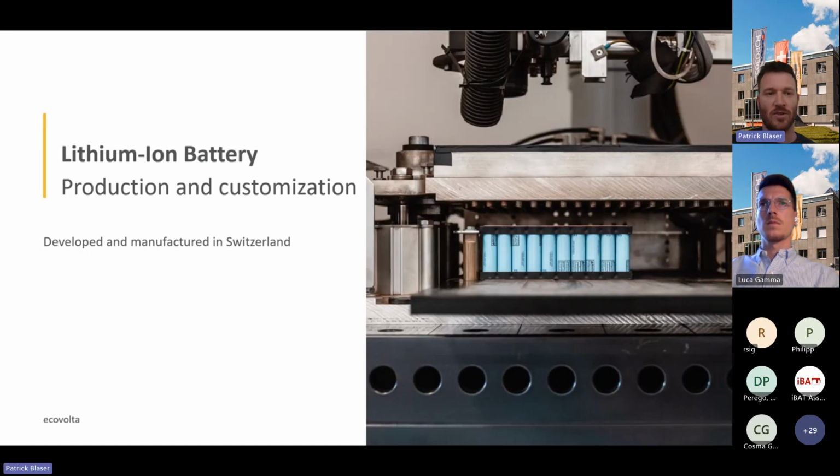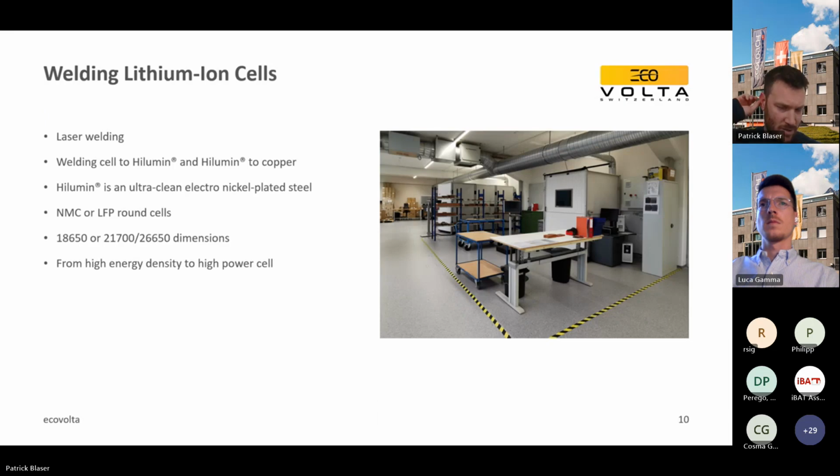So let's start with the core of our business, with the battery production and therefore the customization of different battery packs. I think it's easiest to start with the picture. You see a part of our production plant here in Brunnen, especially the 2 welding robots.